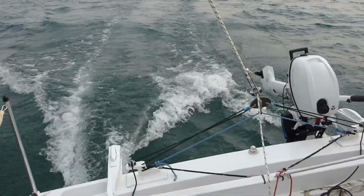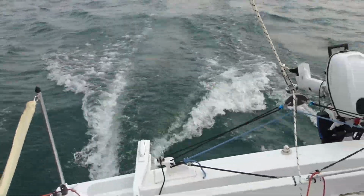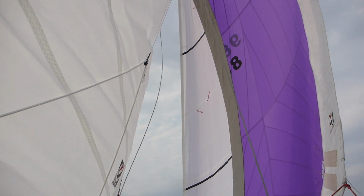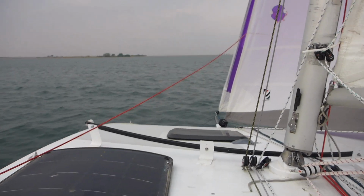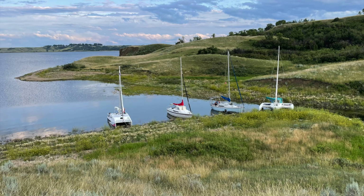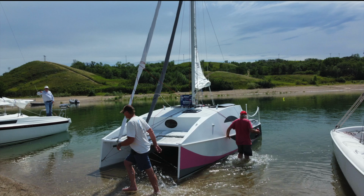As I said, I'm looking forward to sailing my Eco 6 again next year. I'll be sewing up a symmetrical spinnaker to add to the sail options. There are many things yet to learn about this boat, and we need more time on the water to do that. So stay tuned. We'll be looking for some wind for Zephyr's Delight next year.